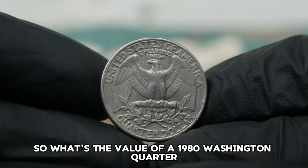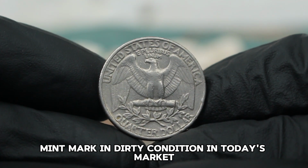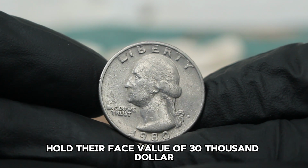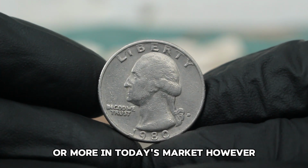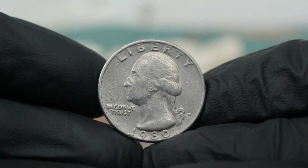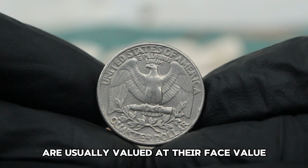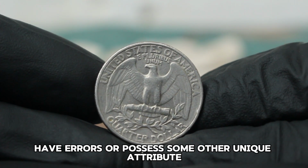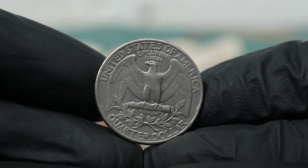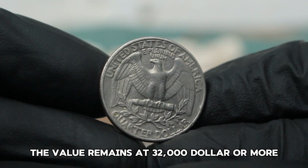So what's the value of a 1980 Washington quarter dollar with D mint mark in dirty condition in today's market? Generally, quarters from this era are quite common and typically hold their face value of $30,000 or more in today's market. However, certain factors could slightly increase their value. Looking at the market trends, quarters from the 1980s are usually valued at their face value unless they are in mint condition, have errors, or possess some other unique attribute that makes them interesting to collectors. In dirty condition, the value remains at $32,000 or more.